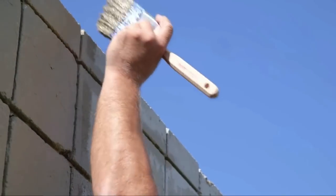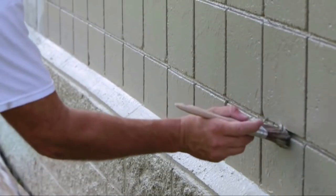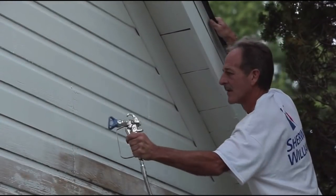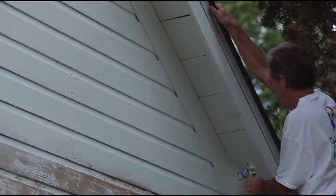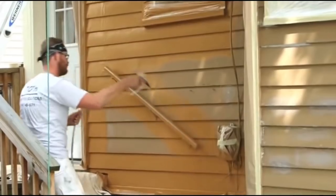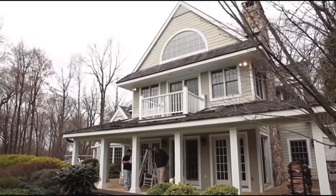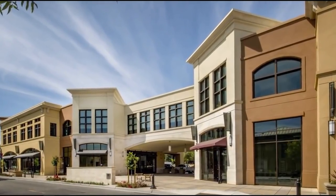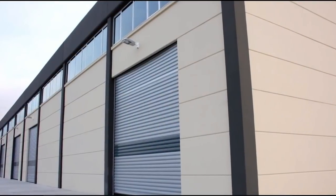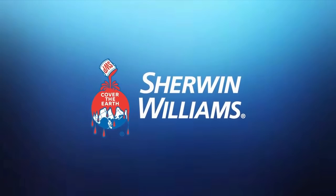The Loxon brand is typically thought of and only used on masonry substrates. With the advancements in dirt shedding and mildew-resistant technologies, Loxon self-cleaning opens the opportunity to provide these same benefits on multiple substrates. Loxon self-cleaning is ideal for multiple market segments such as residential repaint, new res, commercial, any high traffic areas, hospitality, and healthcare. Give your customers the benefit of a clean and fresh building by using Loxon self-cleaning.